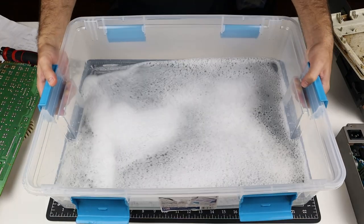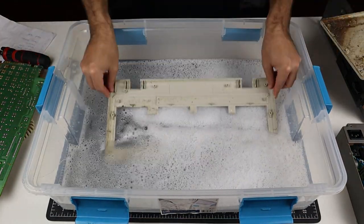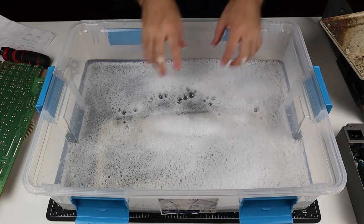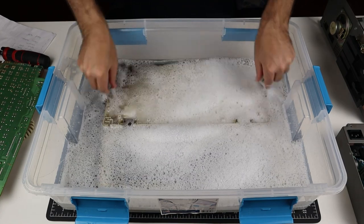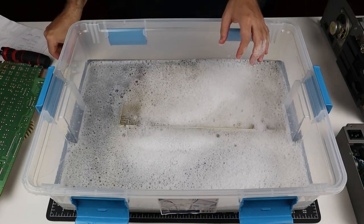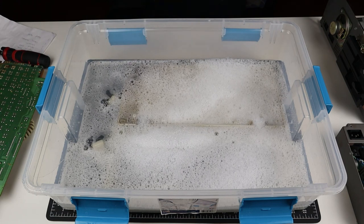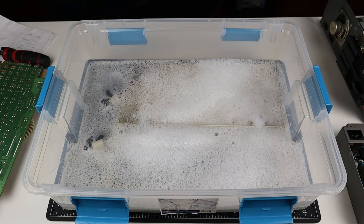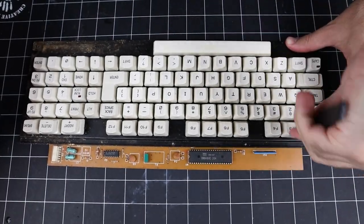First things first, let's get all the nasty plastic parts in for a good soaking in warm water with dish soap. Let's pretend for now that the PCB can be salvaged and press on with the rest of the cleaning.